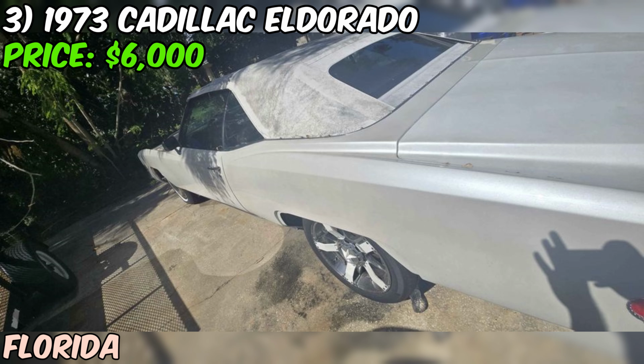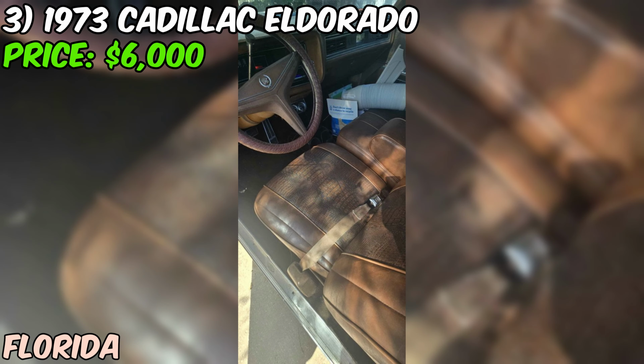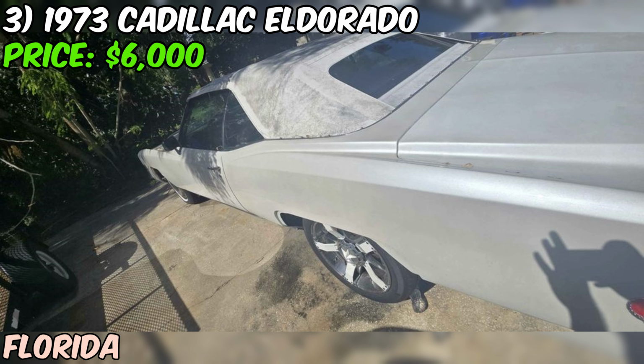Now, let's dive into the details provided by the seller. The good news is that the convertible top is in working order, which is a major plus for those who enjoy open-air driving. However, the seller does mention that while the motor runs well, it could use some work. Specifically, they note that the car is leaking oil, which is a common issue in older vehicles.